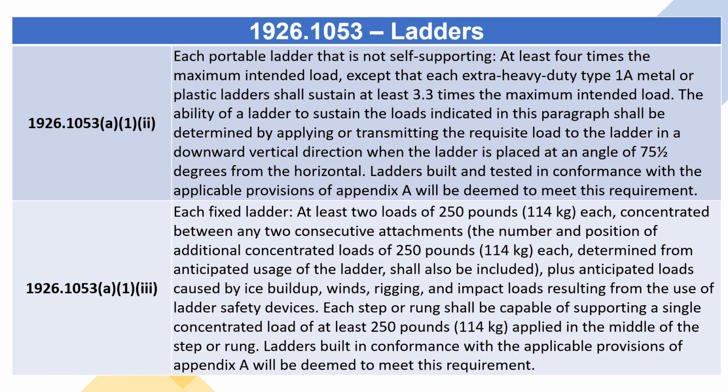1926.1053(a)(1)(ii) Each portable ladder that is not self-supporting, at least 4 times the maximum intended load, except that each extra heavy-duty Type 1A metal or plastic ladder shall sustain at least 3.3 times the maximum intended load. The ability of a ladder to sustain the loads indicated in this paragraph shall be determined by applying or transmitting the requisite load to the ladder in a downward vertical direction when the ladder is placed at an angle of 75.5 degrees from the horizontal. Ladders built and tested in conformance with the applicable provisions of Appendix A will be deemed to meet this requirement.